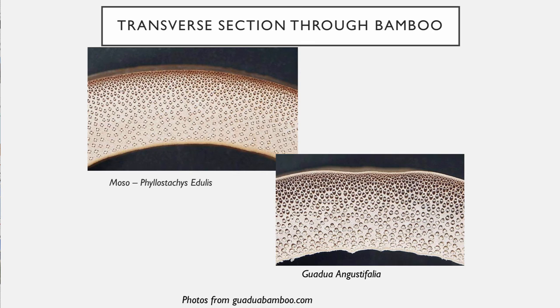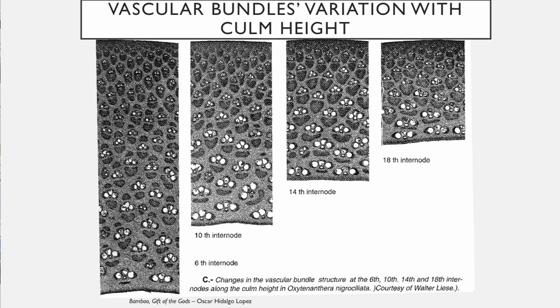And in both of these cases, the guadua and the moso, the structural ones, these are the ones that grow at about 4-inch diameter, 3.5 to 4 for your preferred construction bamboo. This is just a close-up of how the vascular bundles vary with height. So this is really interesting. Your wall thickness is different the higher up you go. So the 18th internode, between the 18th and 19th node, that 18th culm, is going to be much thinner wall than the one that's 6th from the ground, because it has to support the higher weight, so it gets thicker and stronger. And you can see how the vascular bundles are grouped within these.